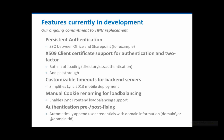One of the other things that's been requested a lot is the manual cookie renaming for load balancing, which is also a feature that's important for Lync. And I'm proud to say that we're working on that as well, which should probably make its way into the next feature release. And one of the things that I'm currently testing myself is the authentication pre- and post-fixing. Anyone who's ever used a TMG will probably be familiar with the functionality to add a default domain name to an authentication.